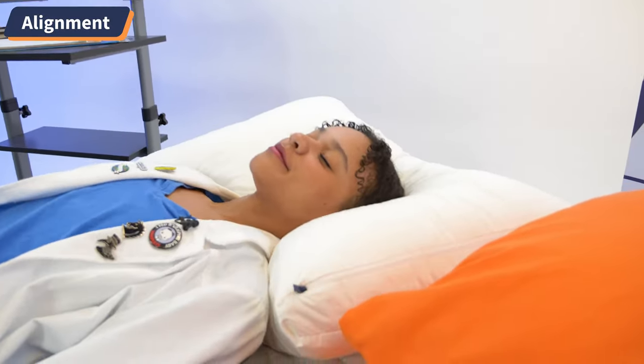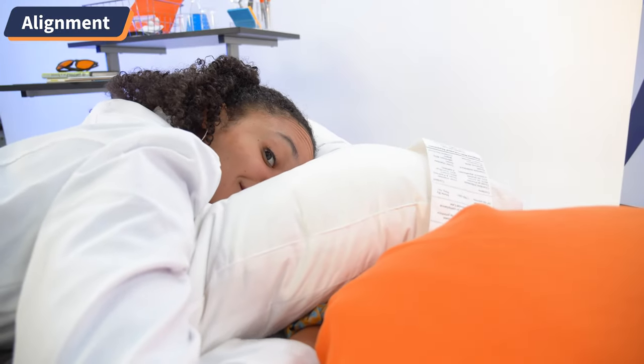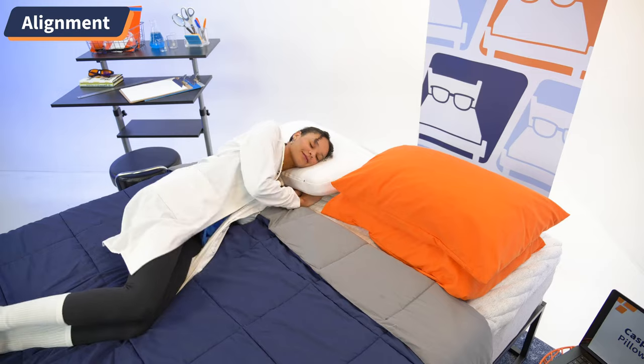Next up, alignment. Alignment in a pillow is essentially the reason we have pillows at all. If we didn't, we'd wake up with neck and back pain every day. What you want out of your pillow is to have the natural S-curve of your spine maintained and to keep the spine in alignment from the very tippy top of your neck to the base of the spine.